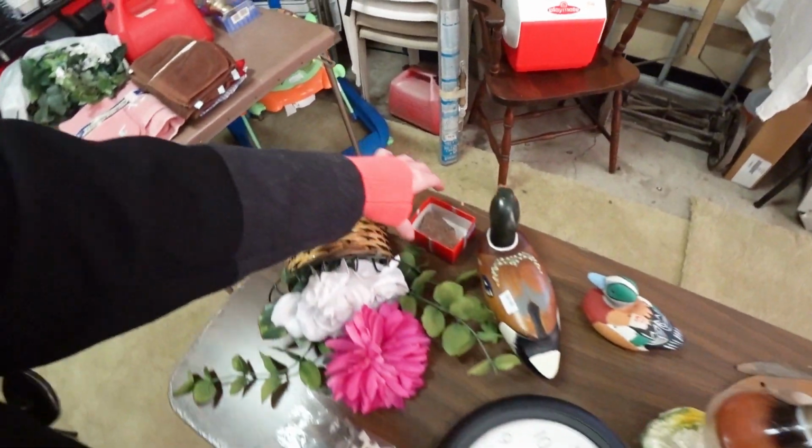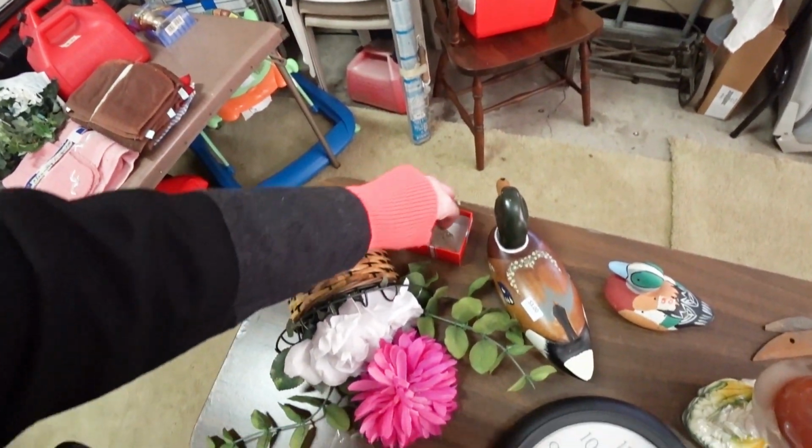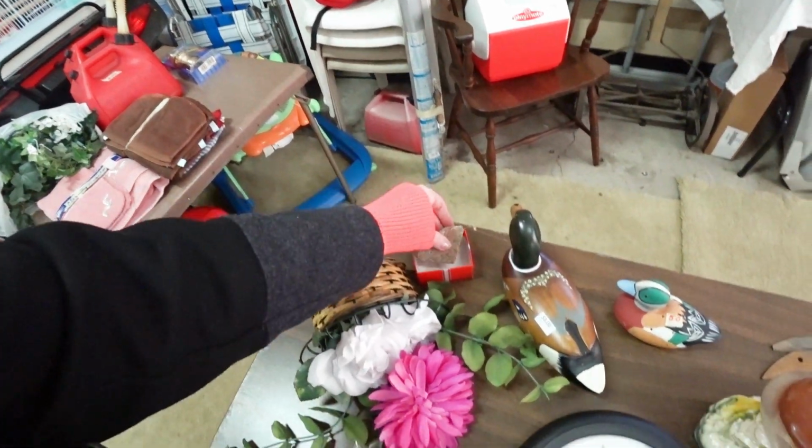What is this? It just looks like a rock. A rock for 50 cents? What's so special about it? I mean, it's pretty cool looking.